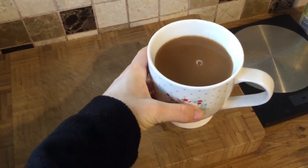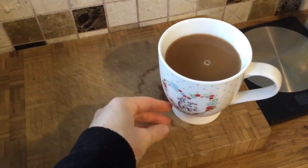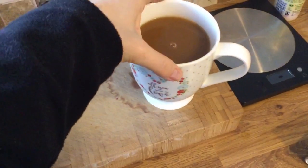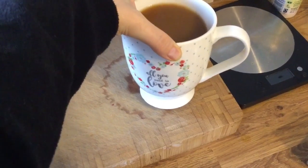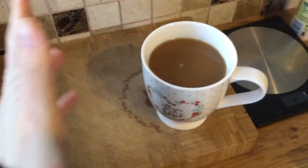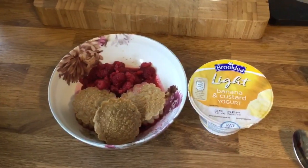And then I've got a big coffee in my new mug, which I meant to show you yesterday. It's from B&M, $1.99, and it says all you need is love, because I felt like I needed a big mug for my coffees. So I'm going to sit and enjoy this now.